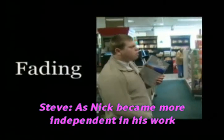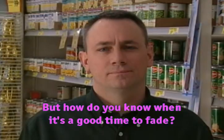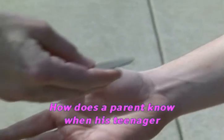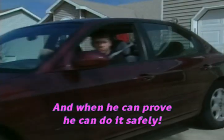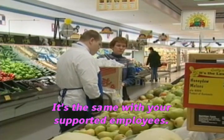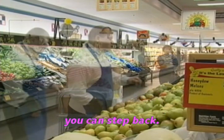As Nick became more independent in his work, job coaches began to fade their support. But how do you know when it's a good time to fade? How does a parent know when his teenager is ready to use the family car? After he's been properly trained, and when he can prove he can do it safely. That's when. It's the same with your supported employees. Once they perform the work successfully a number of times, you can step back.